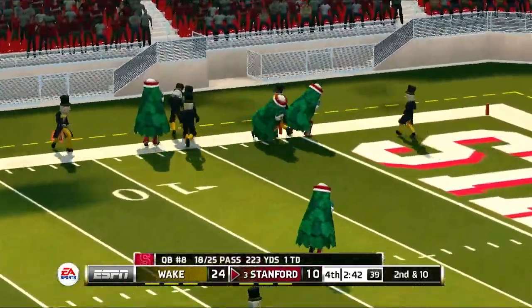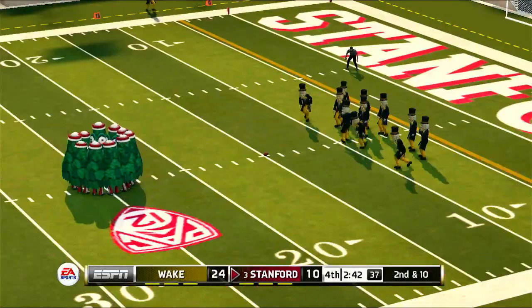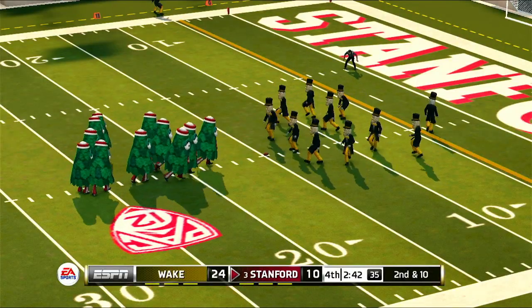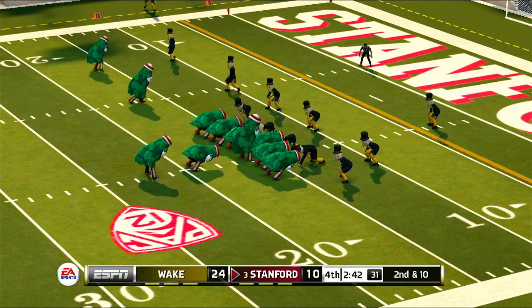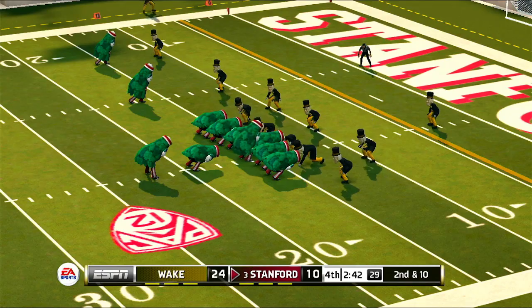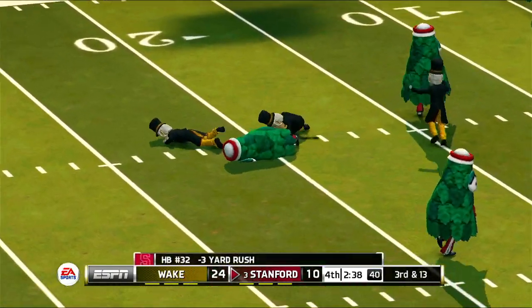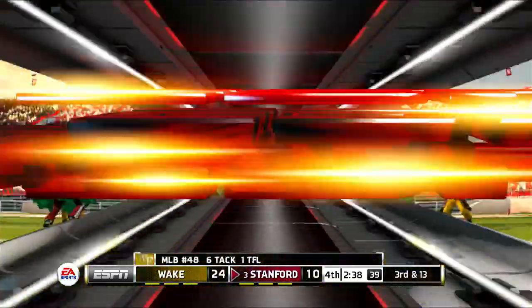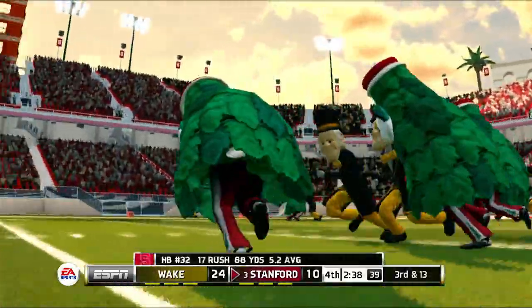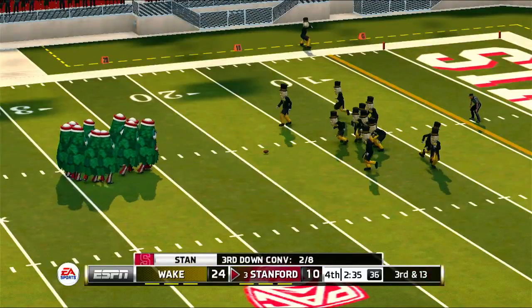And he just gets rid of it. Second down, 10 yards to go. Ball on the 15-yard line. Gets the ball here and brought down in the backfield. That'll make it third and 13. This is the 10th play of this drive.